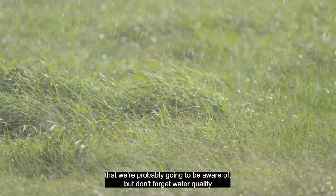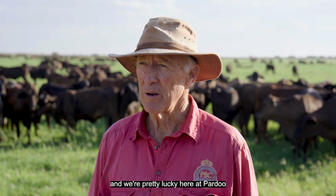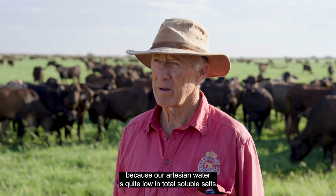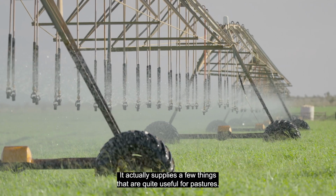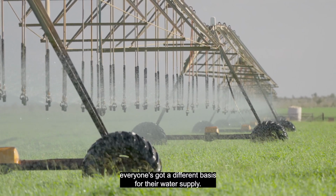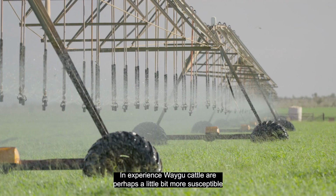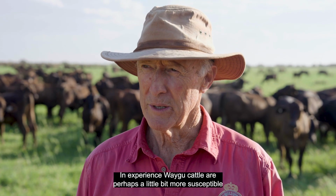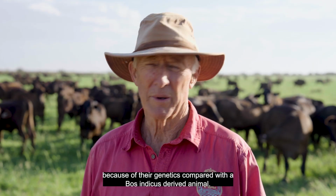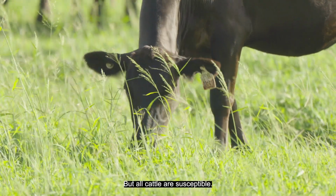I think one issue that we're probably going to be aware of, but don't forget water quality. We're pretty lucky here at Pardoo because our artesian water is quite low in total soluble salts. It's fine for cattle. It actually supplies a few things that are quite useful for pastures, but I think wherever you are, everyone's got a different basis for their water supply, so just check up on that it's fine for cattle. In our experience, Wagyu cattle are perhaps a little bit more susceptible to parasitism because of the genetics compared with a Bos indicus derived animal, but all cattle are susceptible.